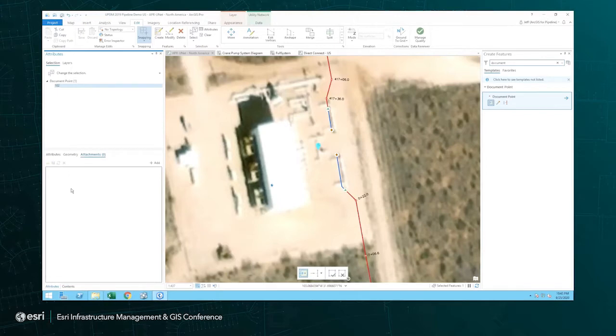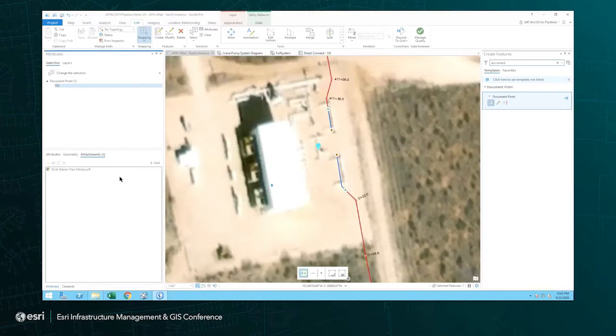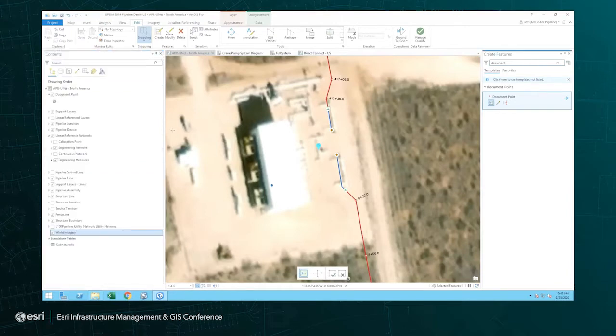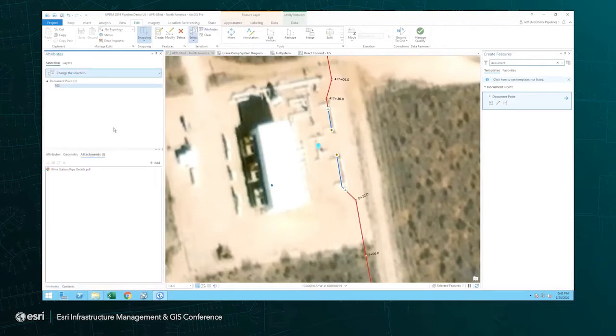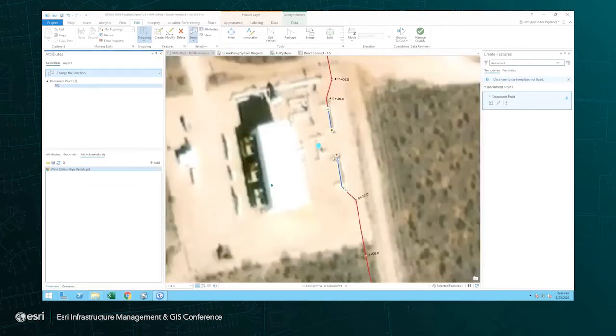And so I can go in here, review any documents, and if I want to, I just simply add some documents to this. So I'm going to go in here, and here's my Wink Station pipeline details. I'll go ahead and add that and save that with a point. So now if I close that document point and I go back in it later on, let's go ahead and select that, open up the attributes. I can see that thing, I can double click on it, and I can actually pull up those detailed piping drawings for that facility. So that's one approach because it gives me the ability to locate documents where I might not have an actual asset in the GIS and bring that documentation in here.